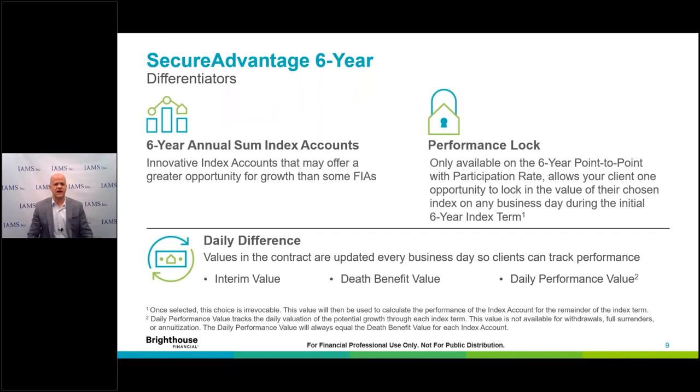So really the key differentiators of this particular product: 6 years, a sum with a minus 10% floor on the sum strategy performance lock. And then that daily difference, as I mentioned to you before, is going to mirror any other investment products that they might have, 401k plans, IRAs, things like that. You're able to go out and see what your actual balance is on your contract. I think that's a big difference from any other annuity that I've seen before.